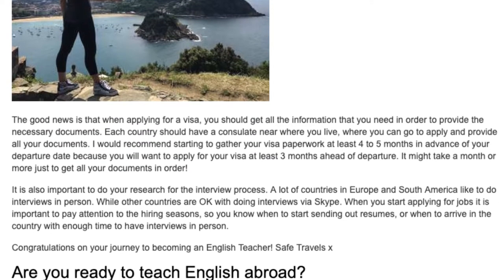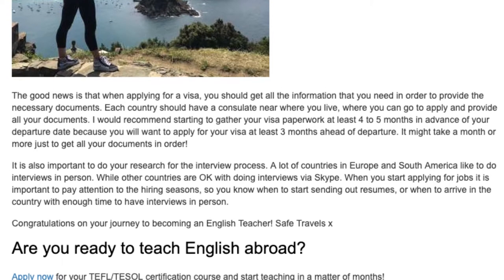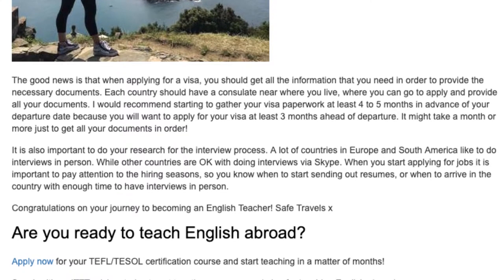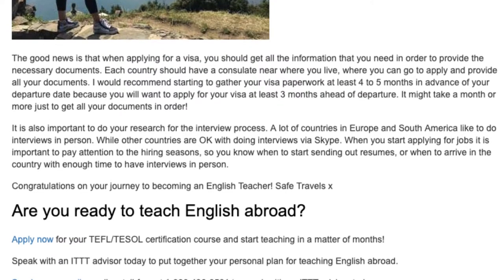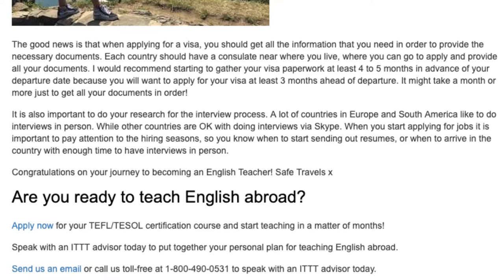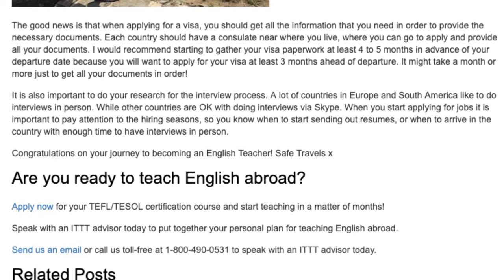It is also important to do your research for the interview process. A lot of countries in Europe and South America like to do interviews in person, while other countries are okay with doing interviews via Skype. When you start applying for jobs, it is important to pay attention to the hiring seasons, so you know when to start sending out resumes or when to arrive in the country with enough time to have interviews in person.